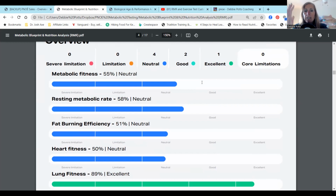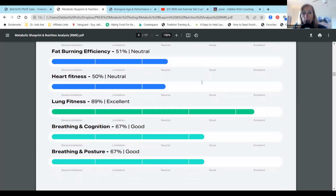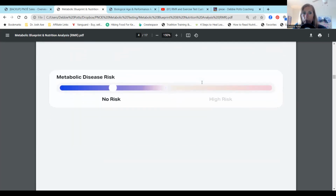Another analogy is if in the orchestra one player is off tune, the whole orchestra will be a little off. So we want to make sure we're working as a health optimizer. We want to make sure all the working parts are at optimal level. So if we have a limiter, we want to figure out what that is, and we're going to create a program to improve that one.